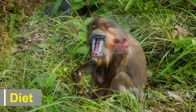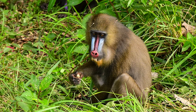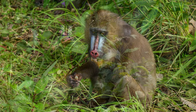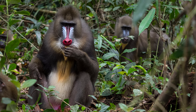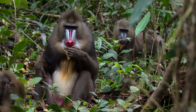Diet. Mandrills are omnivorous, meaning they consume a variety of plant and animal matter. Their diet consists of fruits, seeds, leaves, roots, insects, spiders, small vertebrates, and occasionally eggs. They have specialized cheek pouches that allow them to store and carry food, particularly when foraging for fruits.